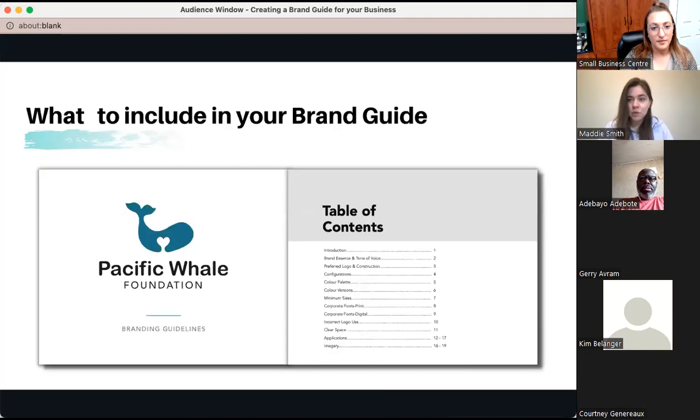So now I'll show you what to include in your brand guide by using my template for the Pacific Whale Foundation as an example. So the first thing I would do is make a quick cover page. You can just put your logo on there and a table of contents, because it'll be helpful to refer to since there's quite a few components that go into this document.